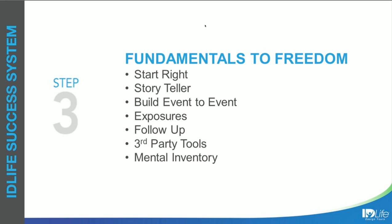Okay, fundamentals to freedom. You want to start right, you want to be a good storyteller, build from event to event, make sure you're getting a lot of exposures out there and talking to folks, and then follow up. Fortune is in the follow up, big time, big time. That is probably the downfall, I would say, of people having success marketing. You'll find it's due to lack of follow up.